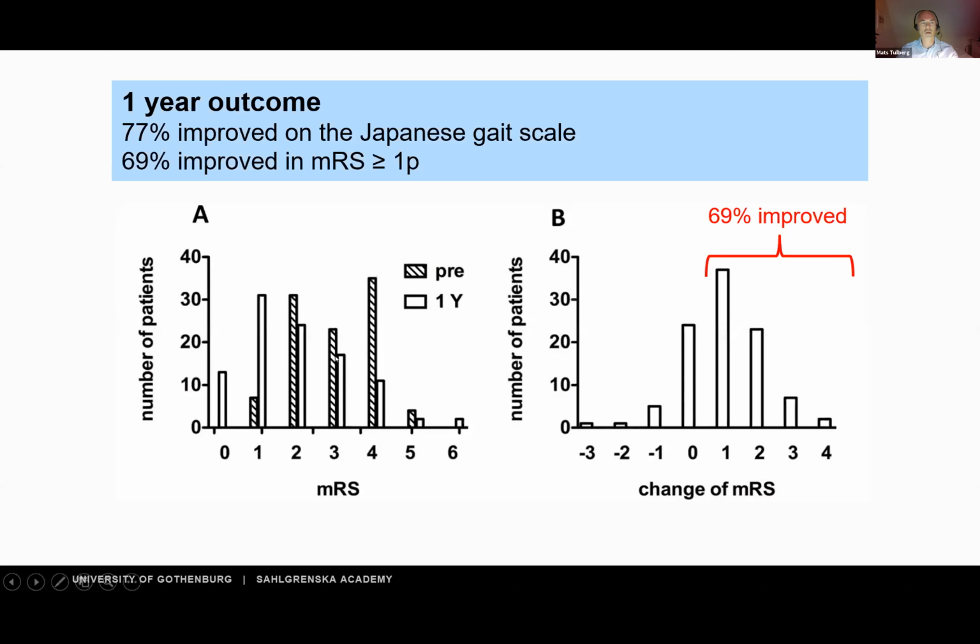But looking at the outcome after 1 year, you see here that 77% improved on the INPH gait scale, while 69% improved in the modified Rankin scale, but by at least 1 point. The MRS is a much more crude measure. You can see the distribution of changes to the right here, showing the 69% improvement.